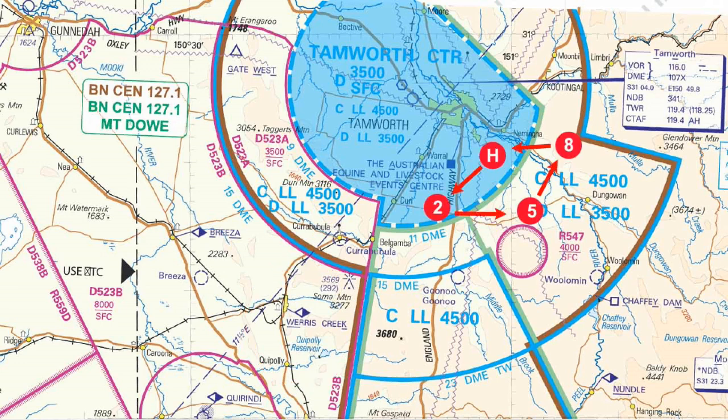One of the procedural controls to keep the helicopter away from the training areas to the west is that the helicopter must remain at least 1 nautical mile to the east of the Werris Creek railway line. This delineation is shown here in red. This is known as procedural control and gives all airspace users a measure of flexibility while still maintaining safety.